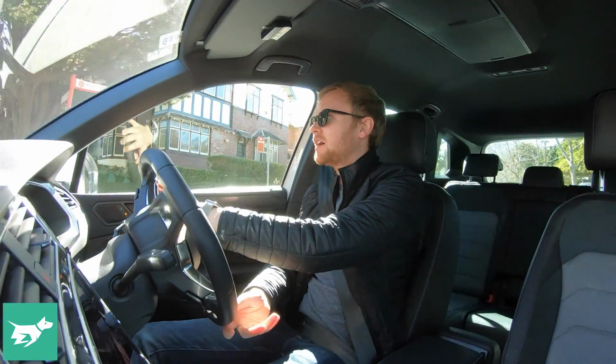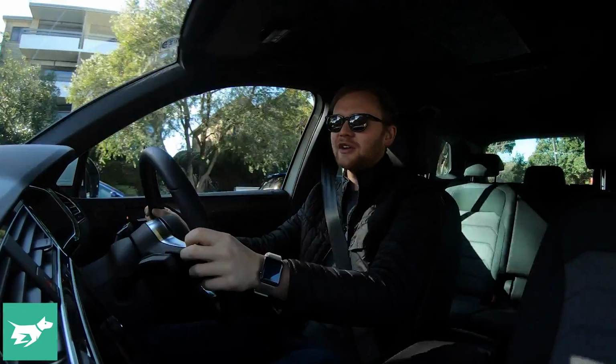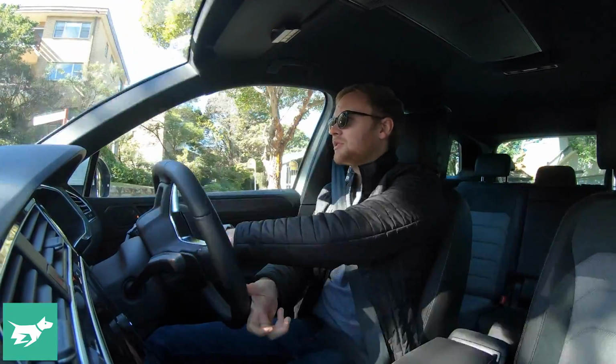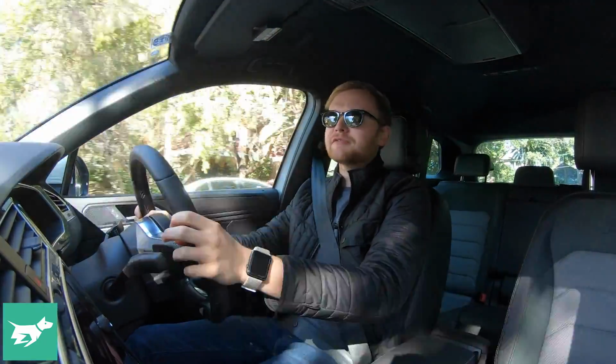Around town, there's heaps of torque. The entire complement of torque is available from just above idle, so it feels pretty zippy. And the gearbox is mostly compliant, although I'll come back to that point in a second. Out on the open road, it's quick enough.